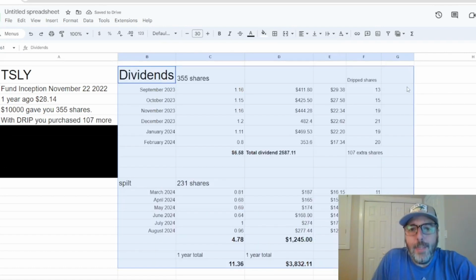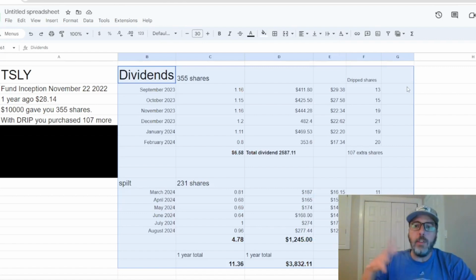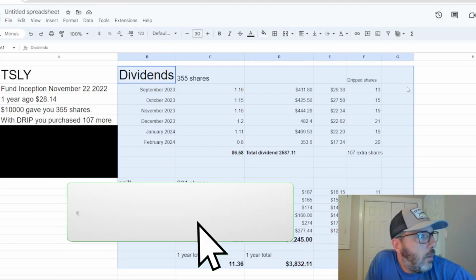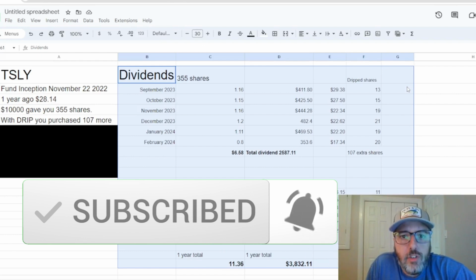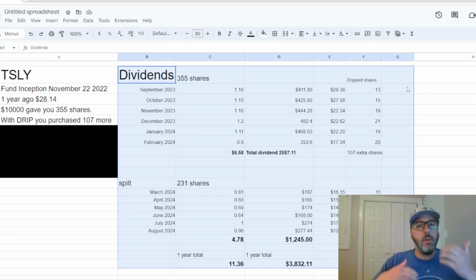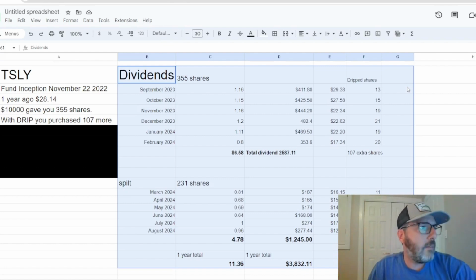So I did the math manually with the calculator, my fingers, I had my toes out. It was a whole thing for the last little bit. So you got your 355 shares, and I've plugged in all of the dividends here. I also plugged in how much money you got with those dividends, and I've also included if you dripped these shares. What that means is that every single time you got money from your dividend, you automatically took all of that money and purchased more shares. That's what we're looking at right here.